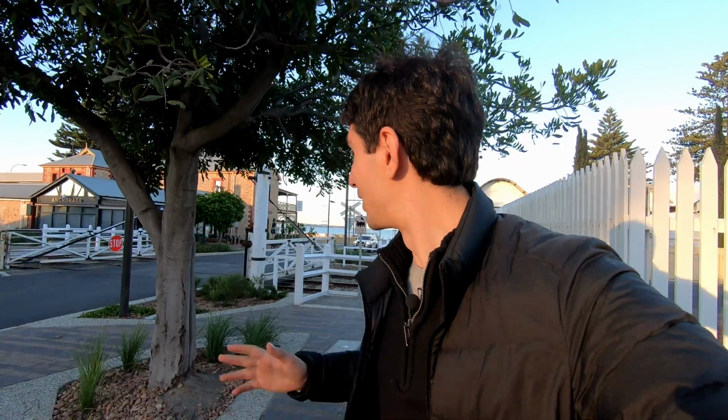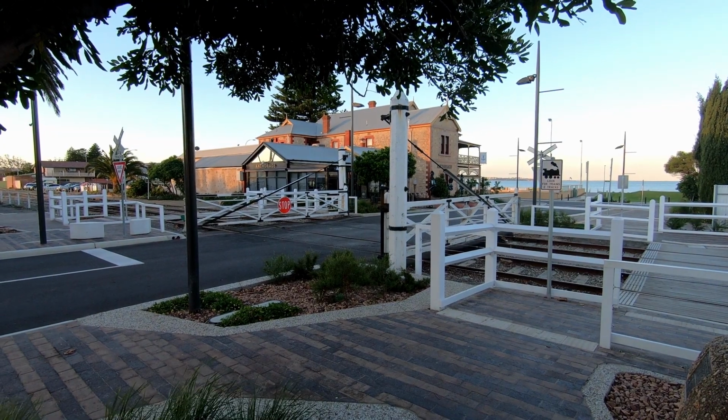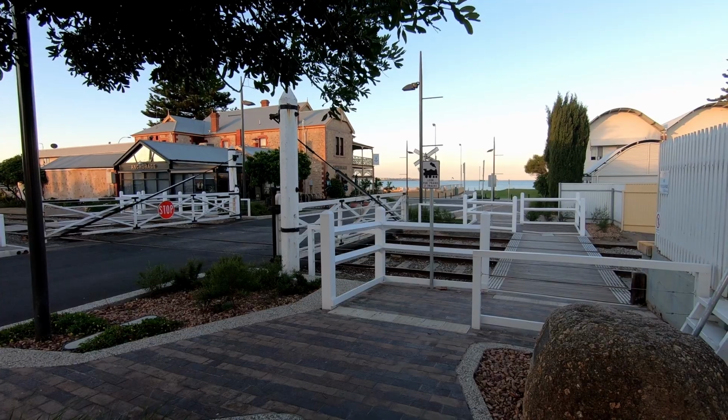So we're finally here at the end of the line at Victor Harbor. Just behind me, something I wasn't expecting to find as well, some old railway gates. So instead of boom gates, they do it the old-fashioned way, which is basically have these big swing gates that come in and out, depending on whether the train's there or not. There used to be many, many more of them, but there are fewer and fewer nowadays.